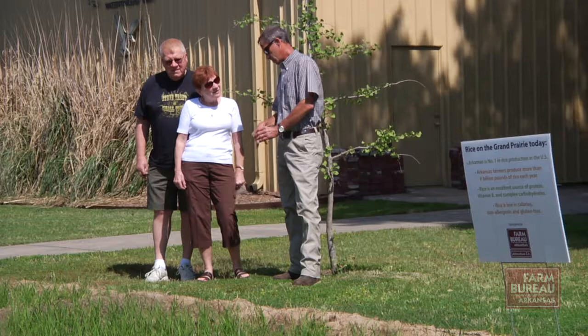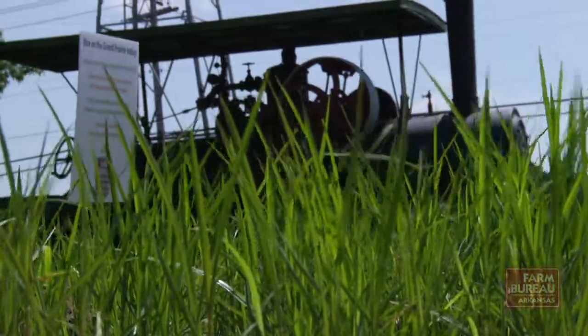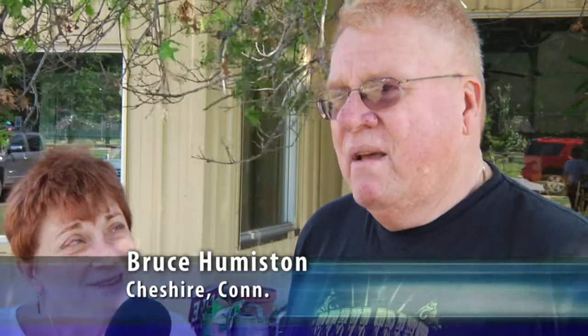Bruce and Nancy Humiston of Connecticut had never seen a rice field and made it a point to visit the museum on a vacation that included a stop in Stuttgart. We were fascinated on the drive-in about seeing all these mounds in the fields, and some of them irrigated and some not. So my wife picked the AAA book and saw that there was a museum down here, and I said, we got to find out what this is all about. And I'm glad we did, because it's been fascinating.